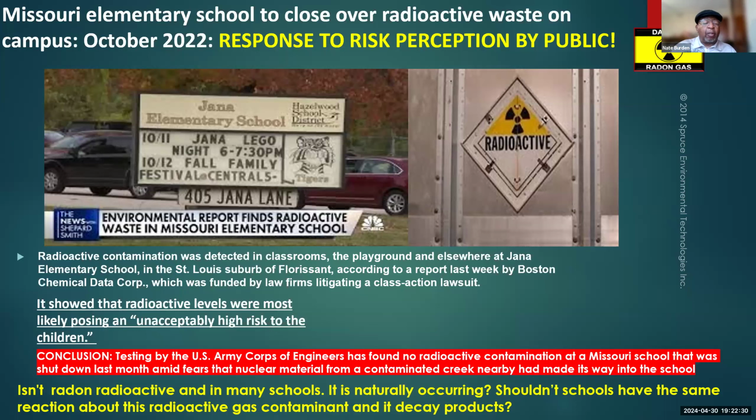But what about the radon? Isn't radon radioactive in many schools? It is naturally occurring. Shouldn't schools have the same reaction about this radioactive gas contaminant and its decay products as they did here? They shut the school down. This was actually a thing that I printed off: environmental report finds radioactive waste in Missouri elementary schools. That was not even close to the potential health risks and radiation exposure that you would be getting from radon.